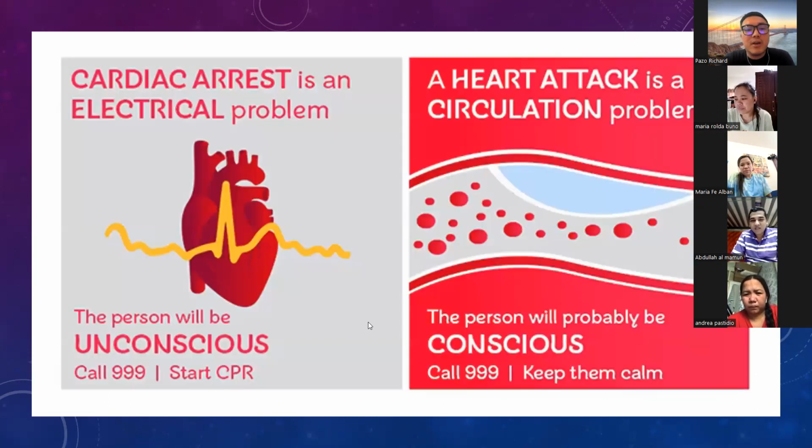So again, let me just verify. If you don't have, for example, potassium, calcium, magnesium, sodium, if you are having problems with those, it usually causes an electrical problem in your heart. So that's what you call cardiac arrest.